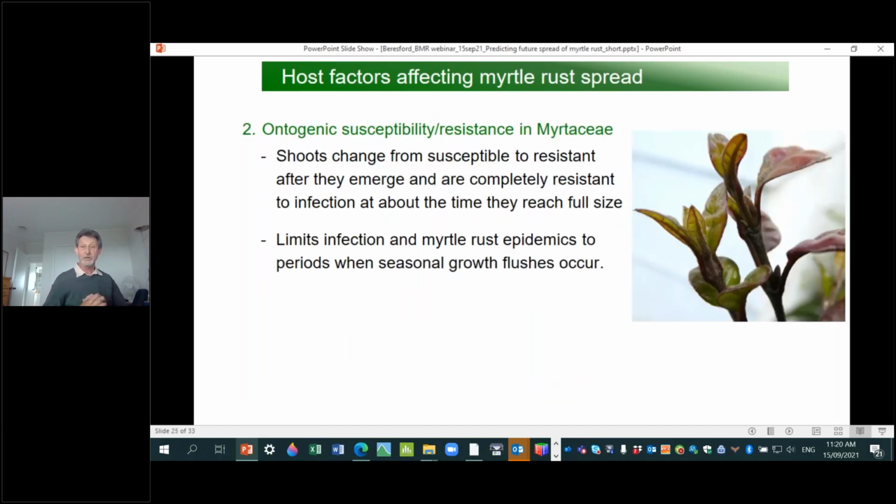But then the second important host factor in terms of susceptibility or resistance is ontogenic resistance, and it occurs in the Myrtaceae to myrtle rust. So shoots change from susceptible to resistant after they emerge and are completely resistant to infection at about the time they reach full size. It limits infection and myrtle rust epidemics to periods when seasonal growth flushes occur, and that has a huge impact on how it spreads and when it spreads.